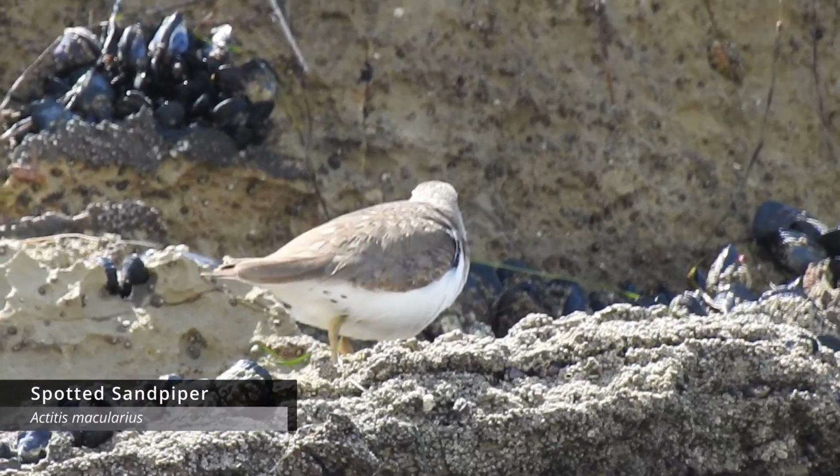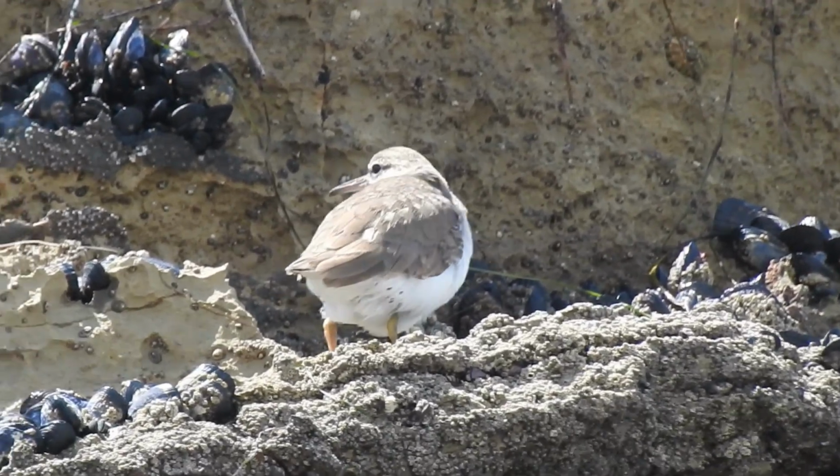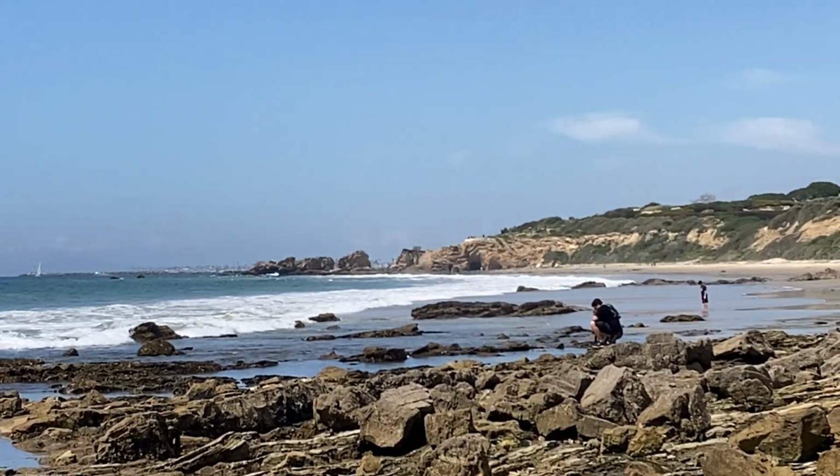I also picked up a spotted sandpiper, which is also a first of the year. So that's good to see. You can see his tail bobbing up and down. Classic spotted sandpiper behavior. So what we're going to do is I'm going to head out towards this big formation of rocks out there, see if we can pick up any cormorants. I would love to see a Brandt's cormorant today. I haven't ever really gotten one on camera, so I'd love to see that. Let's see what else we can find.